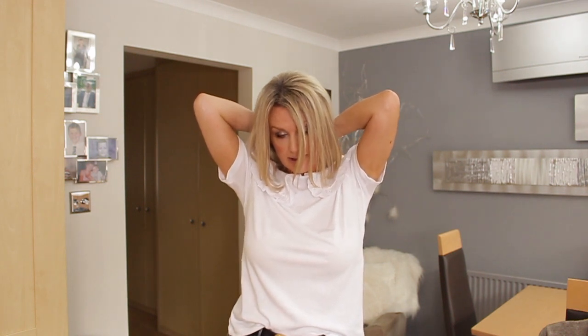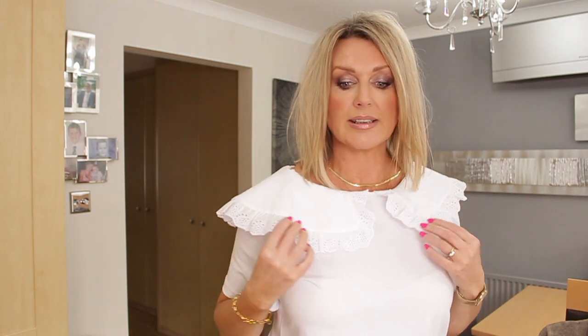It's got a tiny button and I'm going to be taking it off. So yeah, there it is. Can you see it's got a broderie anglais trim on the collar? Should really iron this a bit.